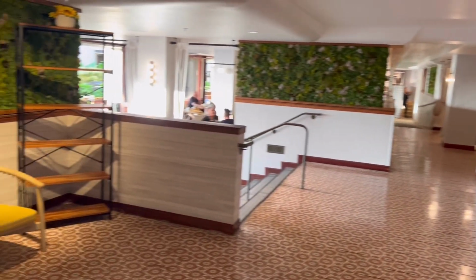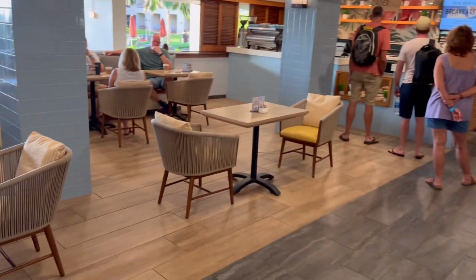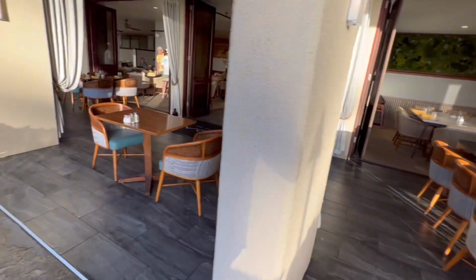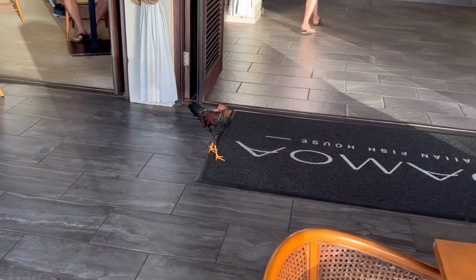This is the cafe and buffet area, which is right next to the pool. Pastries, Starbucks, and other delicious things. Full buffet, all you can eat. This is the dining room seating, which is also poolside and ocean view. And yes, the chickens roam through the dining room.